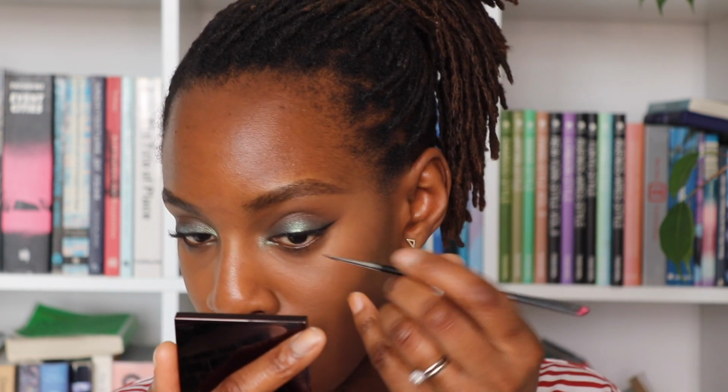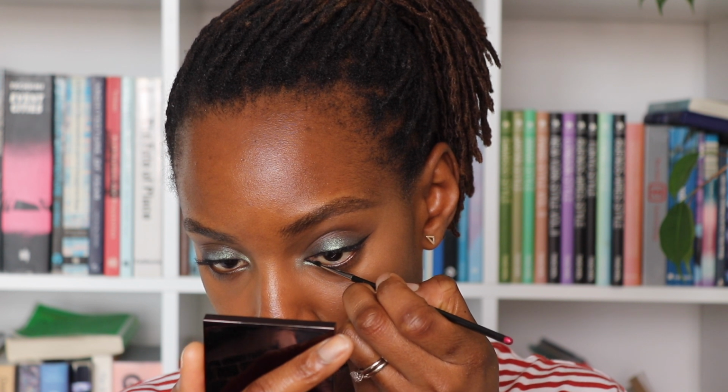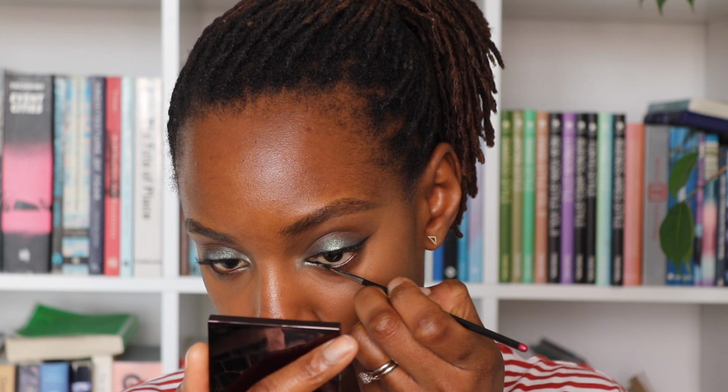And it's mad because we're talking like millimeters and fractions of millimeters, but I can really tell when my eyeliner isn't balanced and symmetrical. This is pretty good. It's not perfect, but I'm happy. Then I'm going to use the same gel liner to do my waterline inside. But I only want to do the inner part, not the whole way along.